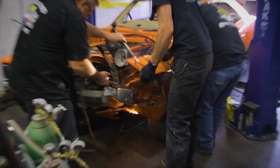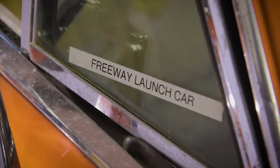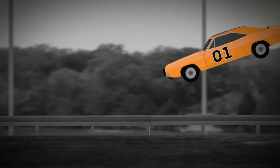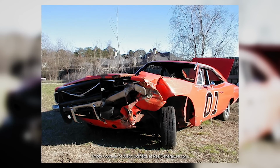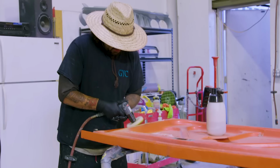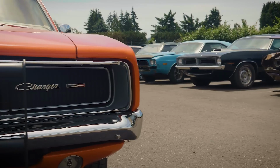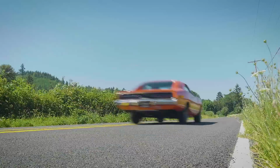So far, the ghouls have torn down and cut apart a one-of-a-kind General Lee, the car that holds the record for the longest freeway jump of any General Lee in TV or film history. And still to come, there's more metalwork, a problem with the paint, and the long-awaited reveal for this one-of-a-kind Mopar icon. Amazing. But when the Charger is taken for a test drive, will Mark's reaction go too far? How dramatic is it gonna be when I call the cops on your ass?